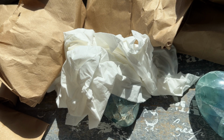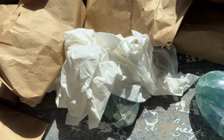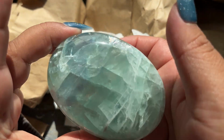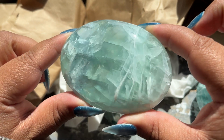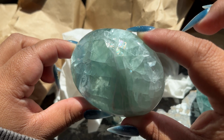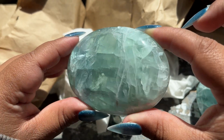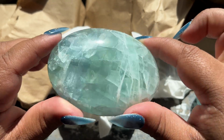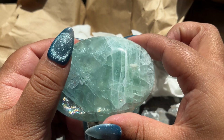I did only get one buffalo just because I have had them in the past and they didn't really sell as well for me, so I rather would invest in the palm stones. I know those have done better. This one is a beautiful mint seafoam green and very translucent. Tons of rainbows. Look at that big rainbow right there.